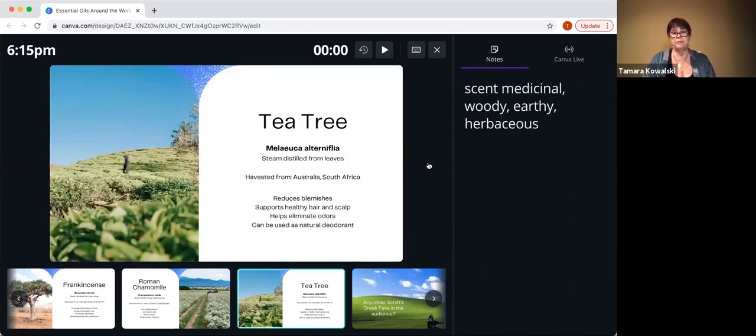Tea tree oil. Tea tree you might have smelled, and this one is definitely medicinal. It's woodsy, it's earthy, and it is herbaceous. So this is harvested from its leaves. It comes from Australia and South Africa. A lot of people use it for their skincare routine. It also helps with your hair and scalp. It eliminates odors, and it can be used as a natural deodorant.